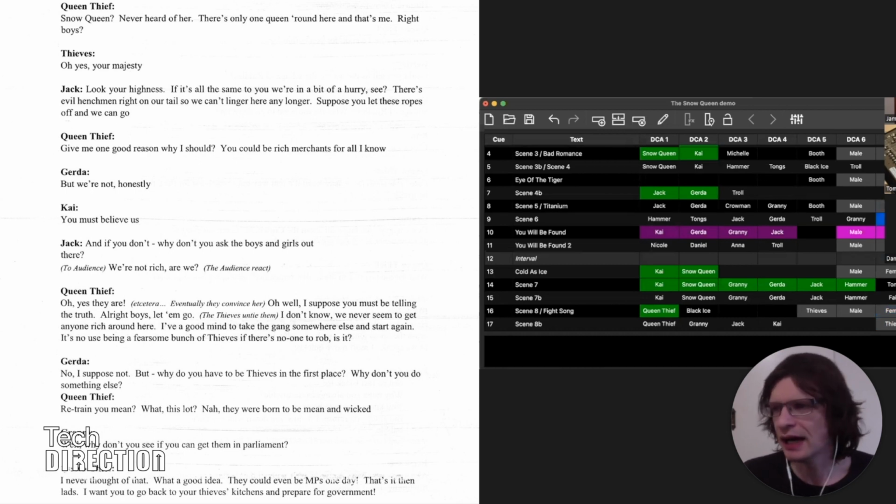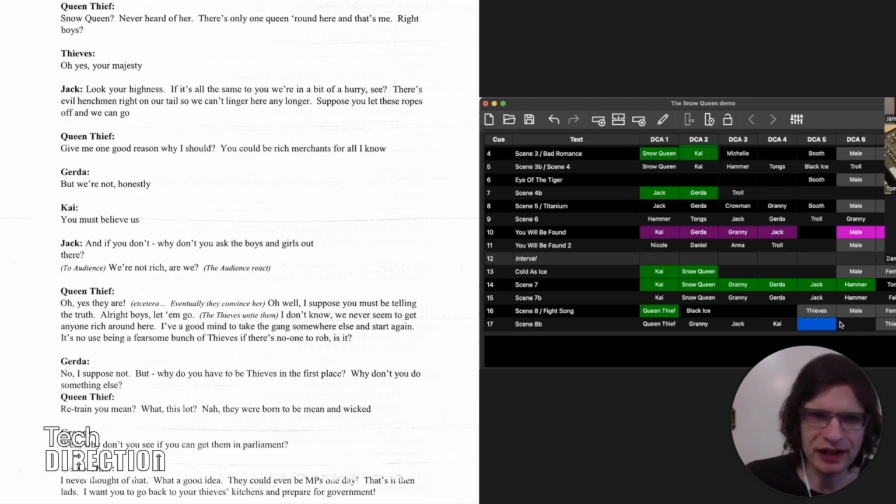Off we go. One disclaimer is that once you've written them into the queue, that's it. If you then go back to ensemble setup and change the members, it's not going to change anything in queues you've already done. It's really just a helper, because some shows have like a Greek chorus or whatever that recur, so it's kind of handy to have them there. So that's our thieves. And then what else?